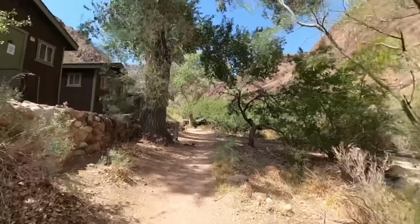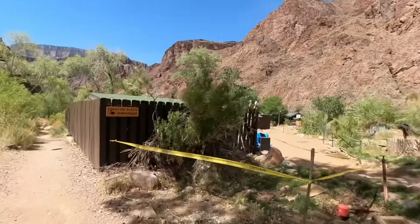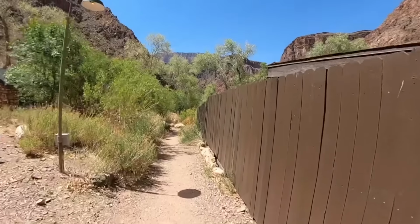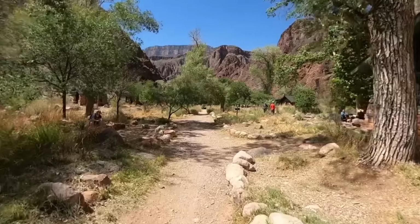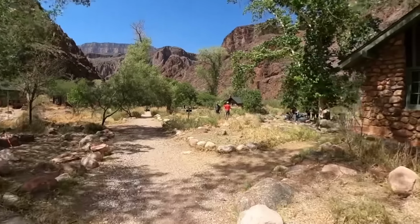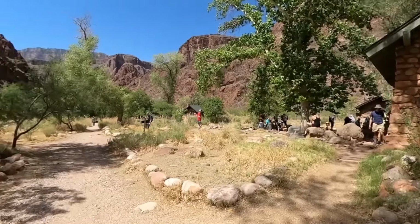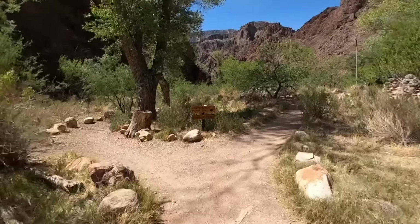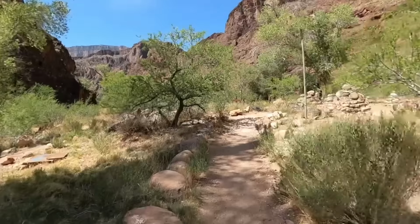You can see some of the ranger cabins here, and there's a little work area and private area for the rangers. There's a lizard. The main attraction here is the canteen, where people stop and you can get cold drinks with ice, you can get food, you can get some basic supplies, you can mail postcards that get sent up by the mule, which is right over there on the right. So check out the canteen, but otherwise keep on going straight down through the Phantom Ranch area.